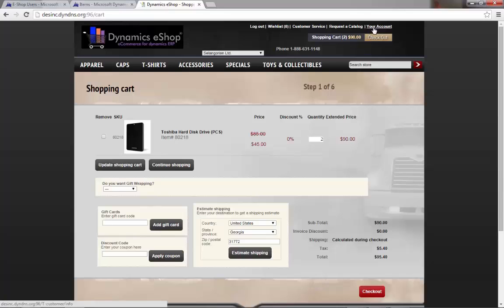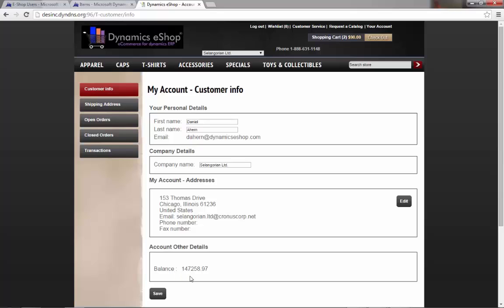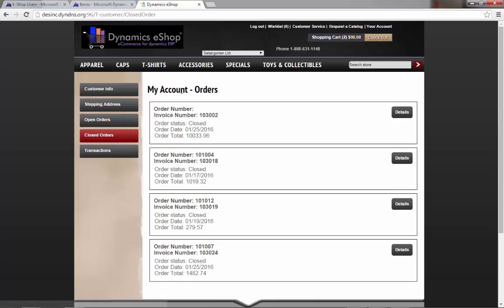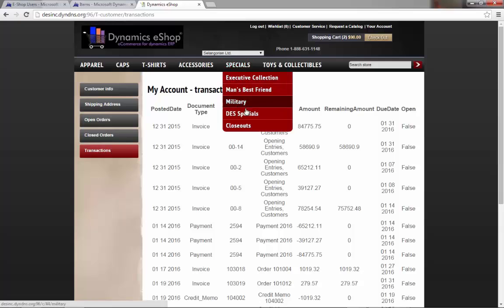The sales portal also gives us access to customer account information. So here we can see the customer balance, the various shipping addresses for the customer. We can see any open orders. We can also see invoices for this customer and any transactional information. The My Account section is available for B2B as well as B2C customers. This completes our overview of the sales portal.